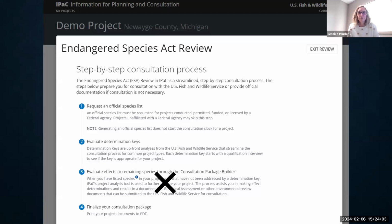Step one is the official species list. All federal projects are required to obtain an official species list using IPAC. Even for projects without a federal nexus, if you want Fish and Wildlife Service to review or comment on a report or project, it will need an official species list at a minimum. Step two is optional, but we recommend that, to expedite consultation, you go ahead and use a determination key if that's something you're willing to do.